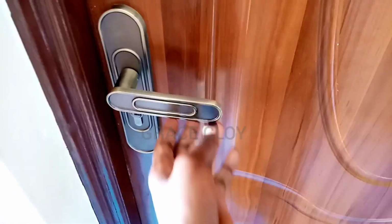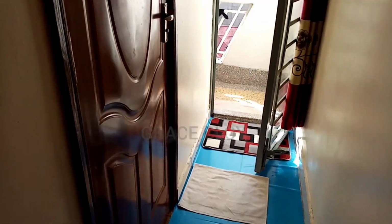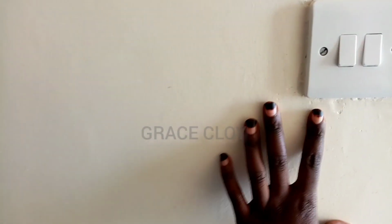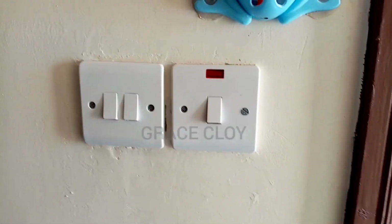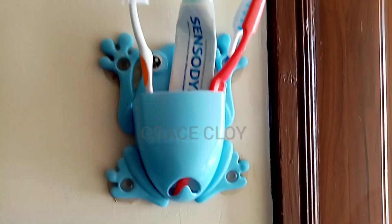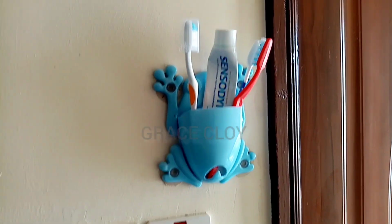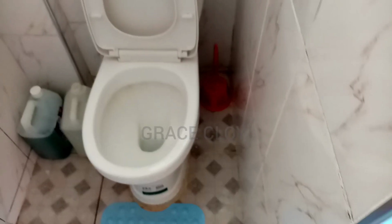Just opposite the bedroom is the door leading to the bathroom. On the adjacent bathroom wall are two bulb sockets, one water heating socket, and this little cute frog brush holder. There's not much about the bathroom.